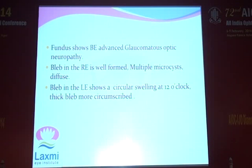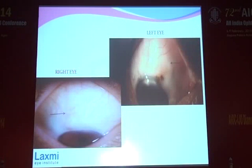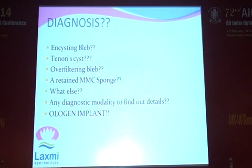The bleb in the right eye is well formed. There are multiple microcysts and it's a diffuse bleb. The bleb in the left eye, however, shows a circular swelling at 12 o'clock. It's a thick bleb that is quite circumscribed. I'll show you the pictures. This is the right eye. It's quite a nice bleb, and that's the left eye. And you can see how circumscribed these are. What would your diagnosis be?